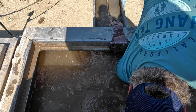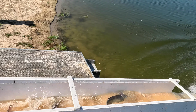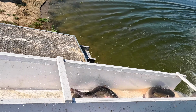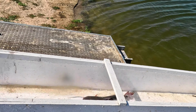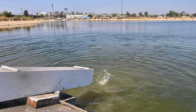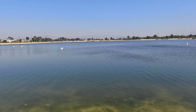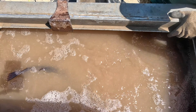I'm hearing we got some nice fish here. We are set up here over at Casa Corner. Big leg. First tank, and I'm hearing we have some nice fish in these tanks, bud. Some really nice ones.